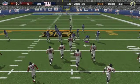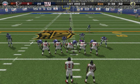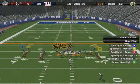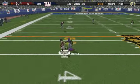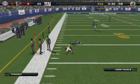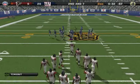Ball on their own 42. First and 10. Ball on the 42-yard line. Let's go, be physical. Watch your man. Blitz is coming with the pass, and the catch is made. They'll bring him down at the 45. That's his 3rd tackle of the contest. It's 2nd down and 7 to go.